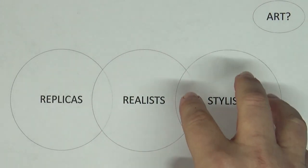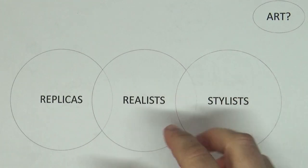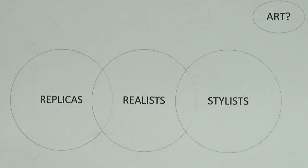And then there's also the stylists who come up with a story. For example, my absolute favorite model that I've ever seen is Rick Lawler's.